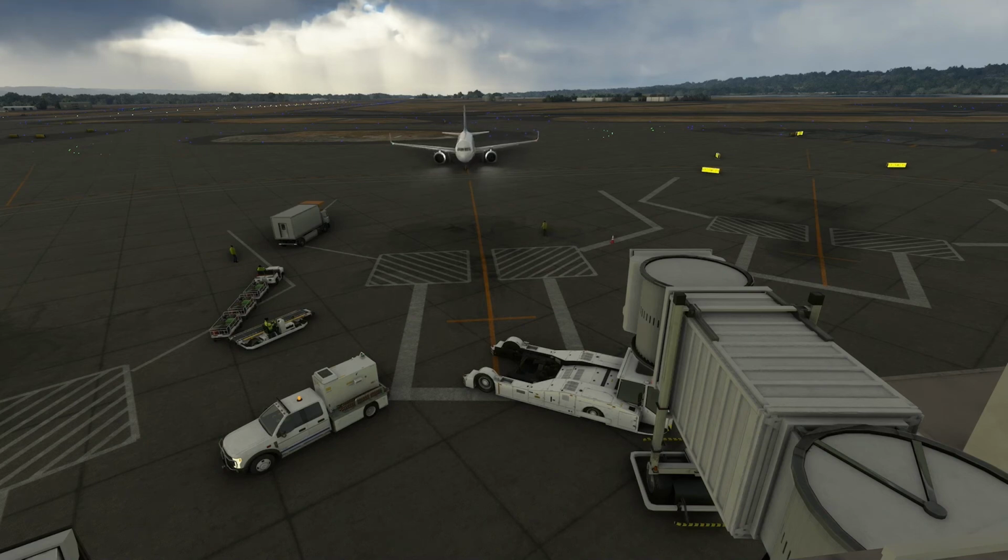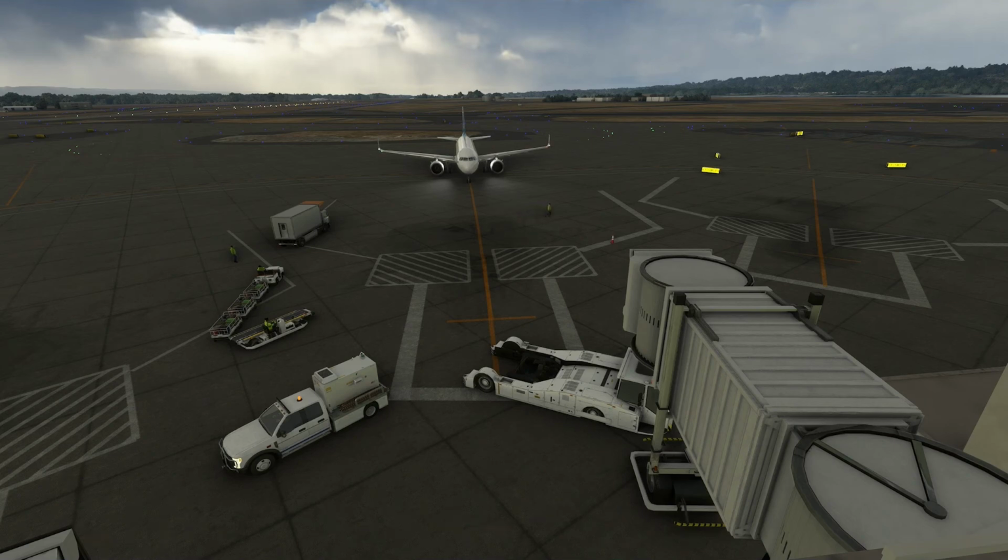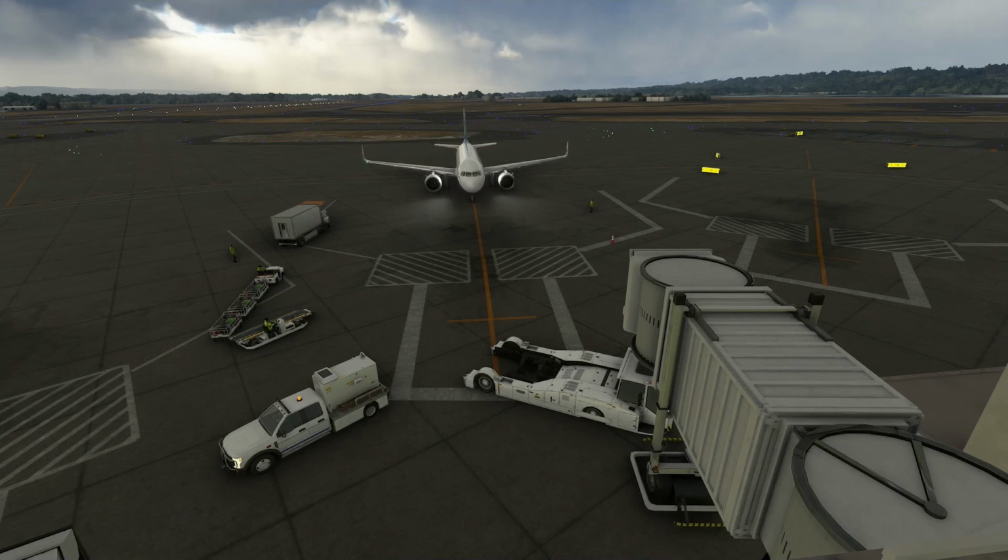Alright, so this was a real flight recreation of Alaska Airlines Flight 357 from Palm Springs, California to Portland, Oregon. And it's a flight that I believe Alaska flies daily. We gotta wait for this guy to get out of the way so he doesn't get sucked into the engine. He's gonna take his time. Alright, get out of the way, guy. Stay over there.